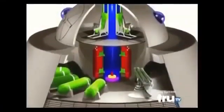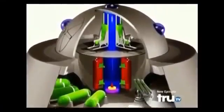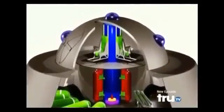This was called the Fluxliner. This is probably the strangest one you've shown me yet. This actually flies? It actually flies on the principles of high voltage electrical charges.